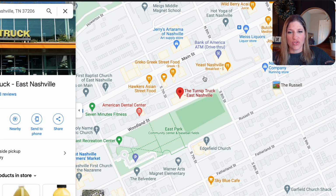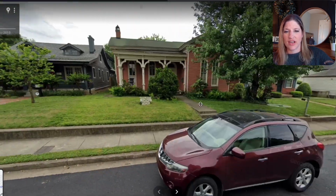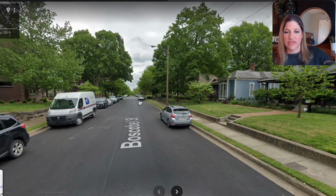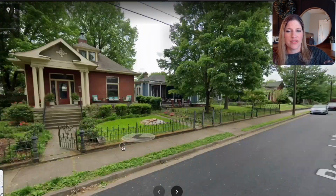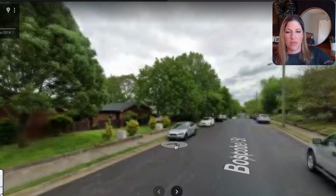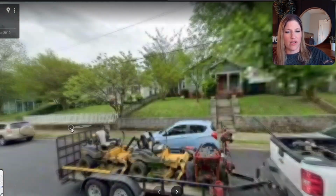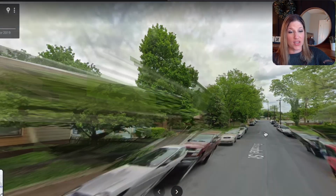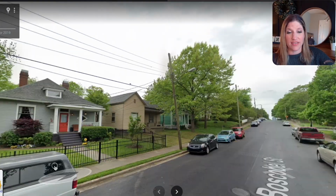Another organic grocery store. And then again, if you could just take a look at some of these houses that you find down on these streets, I just find them to be so cute. Absolutely love the charm of the streets here in East Nashville. So being able to live down here with all of this charm and be able to walk to all these places is just really great. So I really, really love this side of town.